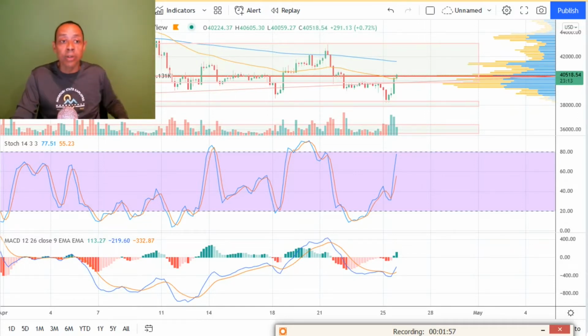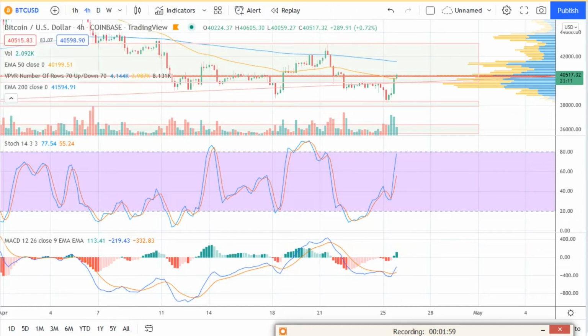All right, so let's get rid of my handsome face and jump right into the details. Here we are on the 4-hour chart, and you can see that we are at the point of control price of 40,520. See this big heavy red line there?